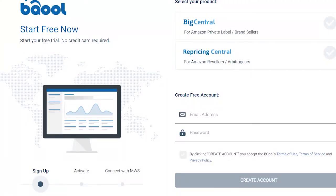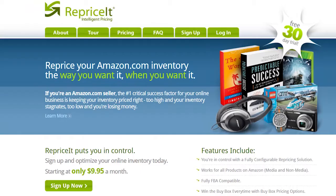First and foremost, let's address the free trials, right? Because especially when you're getting into something like this, you want to understand how long you can get to try that software out, okay? So if we look at it, Be Cool's free trial is 14 days. Now, Reprice It, on the other hand, has a 30-day free trial. So if we look at it just on the basis of free trials, Reprice It beats it out and more than doubles the amount of free trial that you get, right?